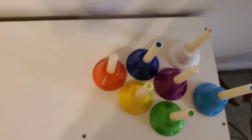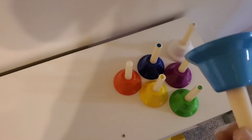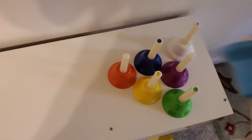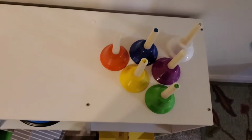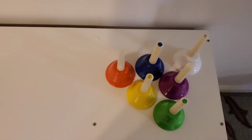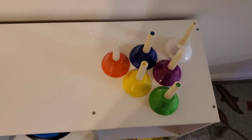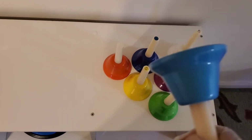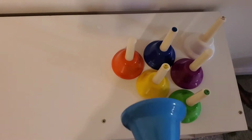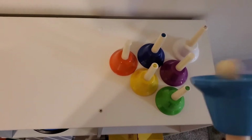The next item on the music list is these bells. And these bells, I got them from Amazon, and I really love them because they make different sounds. You can make all kinds of music with them. You can ring them to different tunes. You can ring them and dance to different kinds of music. Sometimes I use it as a reward when the kids are working. It's just amazing for you to have bells.